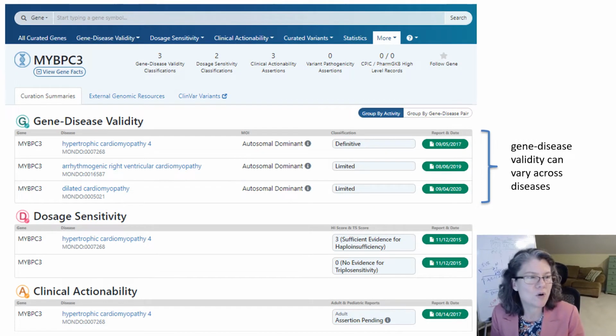As I mentioned, you can go on our ClinGen website and all of the gene curations are there. You can go onto the website and type in your favorite gene. Here I've just shown an example of typing in MYBPC3, a gene for cardiomyopathy. And I do want to point out here in the gene disease validity curations that you can actually have more than one gene disease claim for a given gene. And in this case, they can be different in terms of the level of evidence.